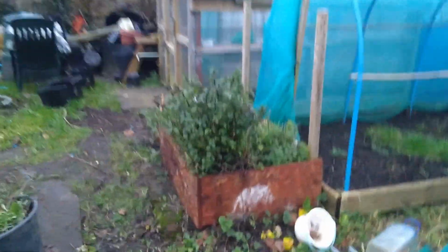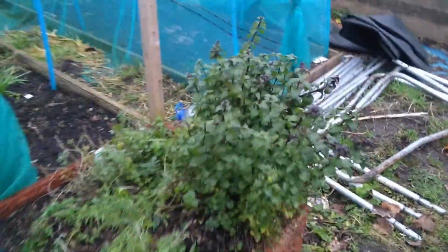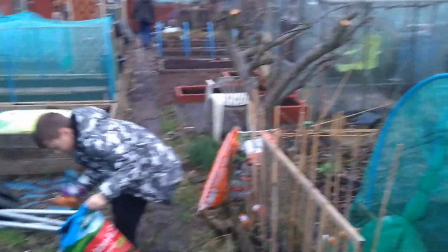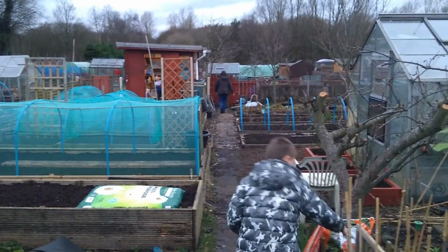So yeah, little farmer's doing that. He's just trimmed that bush there as well, which is the mint, because it was a bit raggedy and all shapes. He's trimmed that back nice. Just doing a bit of tidying up today. Lady farmer's here as well, she's down there, the lady Helen.